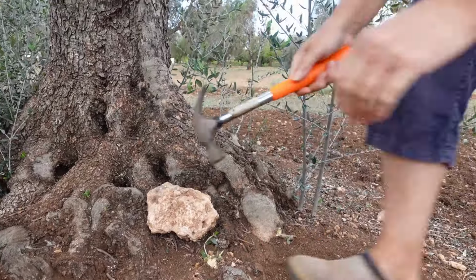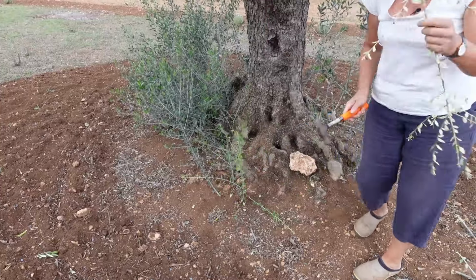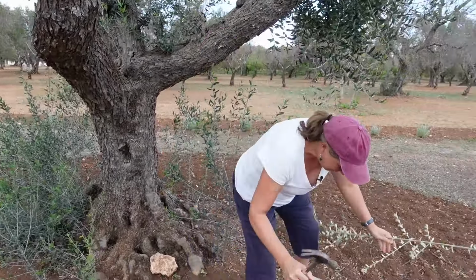There we go. It's a bit brutal, but God, it saves time. I spent hours, well, days and days last year doing this, and if it's true and they don't actually grow back, then I'll be delighted, because this job would be less next year. So it's just a little demo, but here we go.